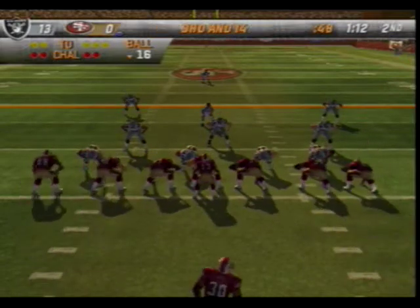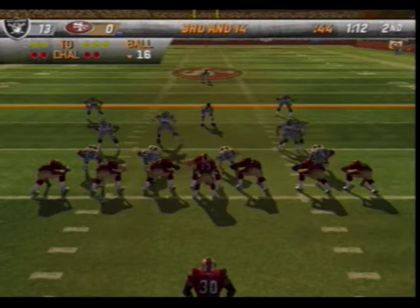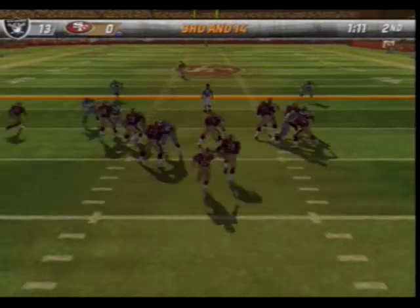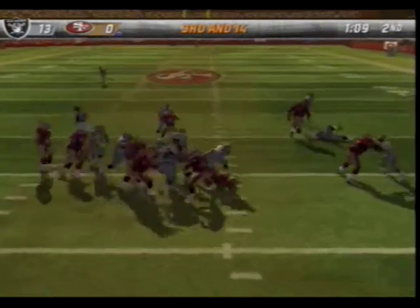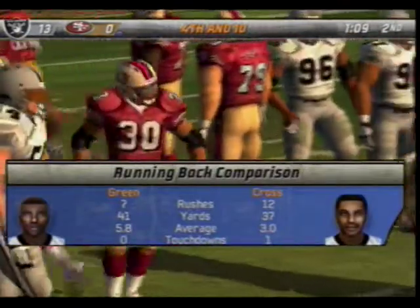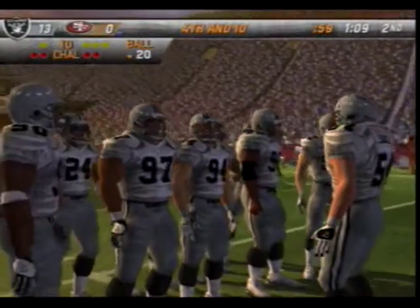Adams with a man in motion. Hand off to the tailback. Number 54 comes up to make the play at the 20-yard line. So let's take a look at how this back compares to the opposition.